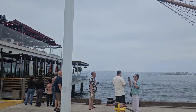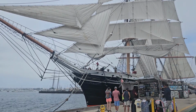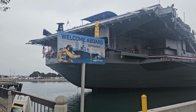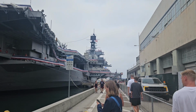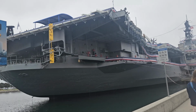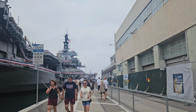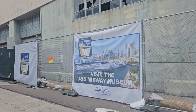We've made it to the waterfront. And that ship that we saw from across the street, that is the Star of India. Look at it. It's pretty cool. And there is the USS Midway. This is the entrance, the walkway to get in and do the tour. We did that a couple years ago, so we're not going to do it today. But it's a really fun experience. If you've not done it in San Diego, check it out. And they also have the museum as part of the tour as well.